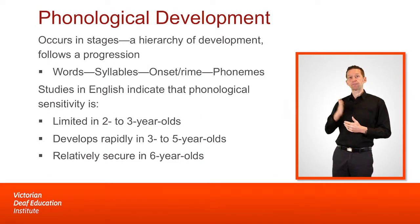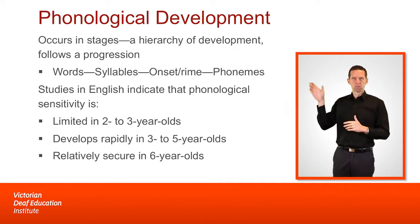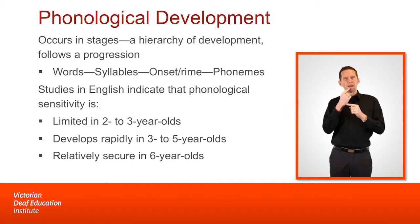So we've presented this slide before in a previous lecture, but I think it bears repeating at this point because we're talking about how it develops.